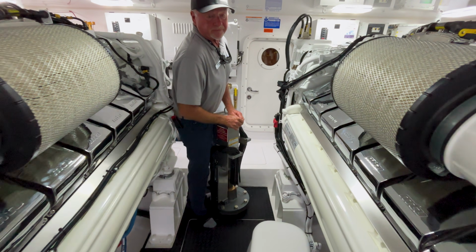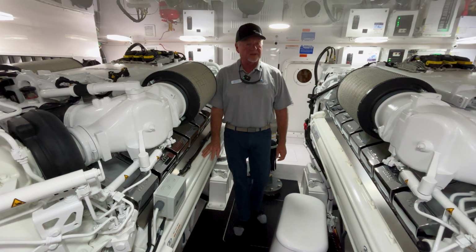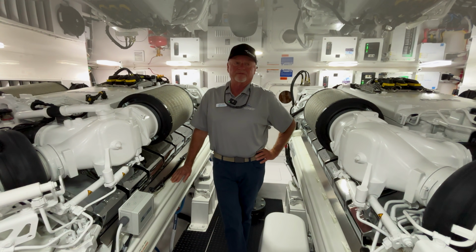And that's about it for the 74. It's a very good boat. Like I said, they built 78 of the 72s, and they're looking forward to a long run on this 74.